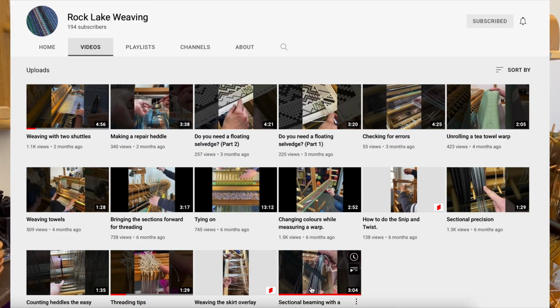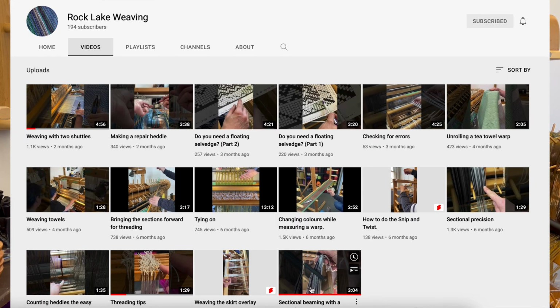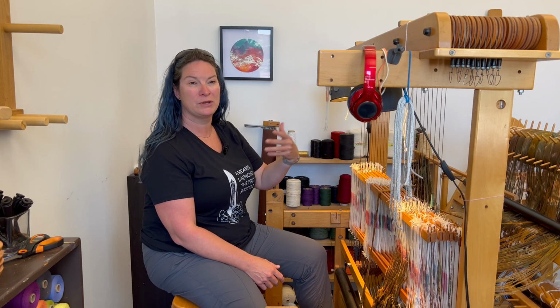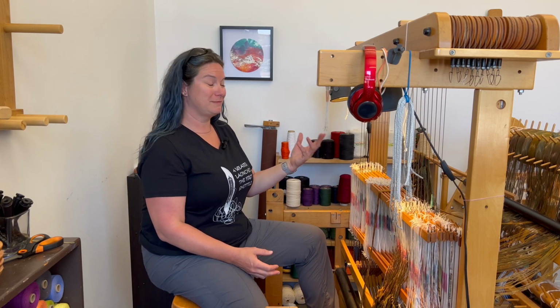So I've got one about tying on. I've got one about how I move all my sections from the back of the loom to the front for easier threading. The little things that I've learned because I weave so often. I also, as a consequence, have made a lot of mistakes. So it's nice that when I've learned from those mistakes 5 or 6 times after I do them, because why not repeat them to make sure it's a mistake, then I know a little better, and I really love to share those tips to make other weavers' lives easier.